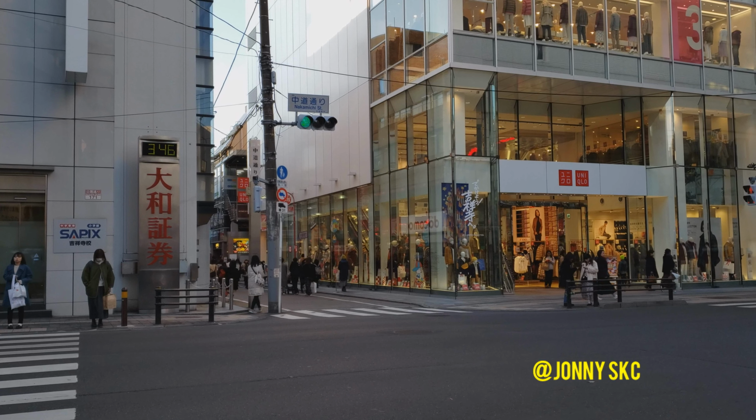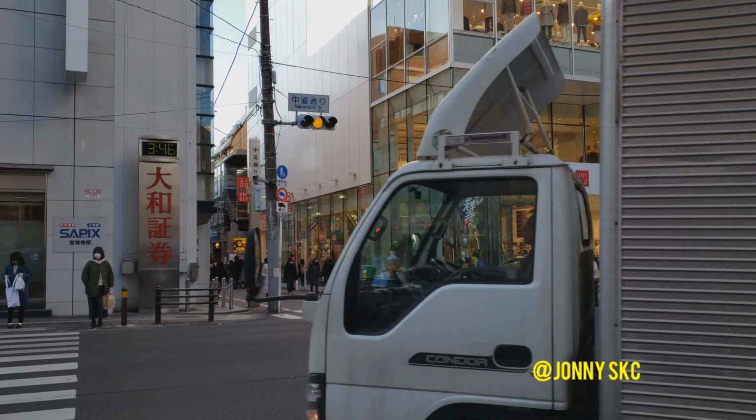Now this is the entrance from Kichijoji Station. There's another entrance on the opposite side of the street. This street is very long. It's easily like a 15 minute walk.